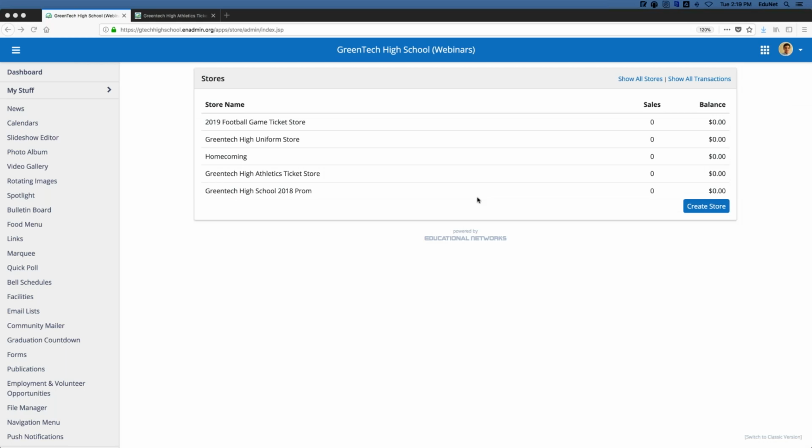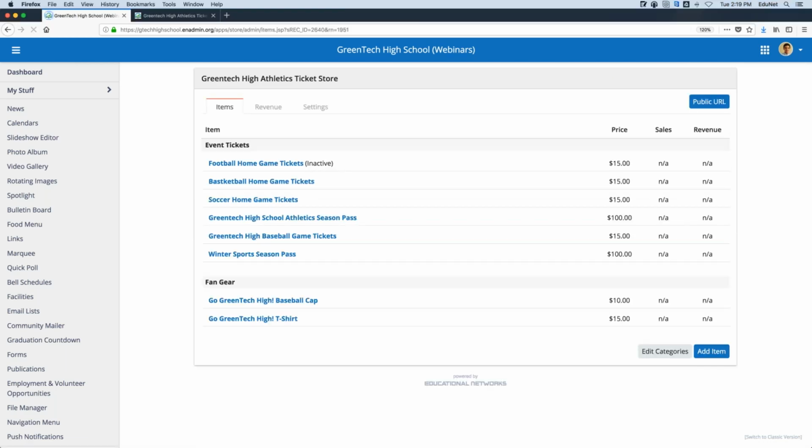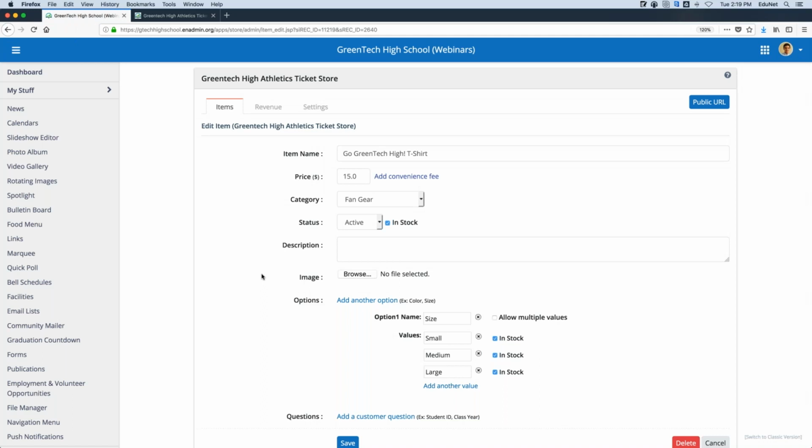And what we're going to look at first is how, from behind the scenes, these stores would work. So if we go over to the Green Tech High Athletics Ticket Store, I can select this. And what we essentially see over here is a listing of all the items that are available for sale. What's great is managing these individual items allows you a lot of options.